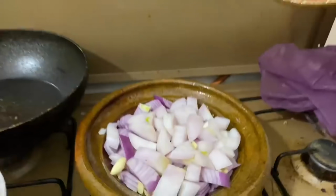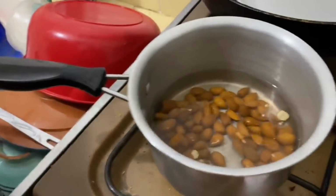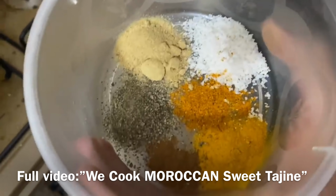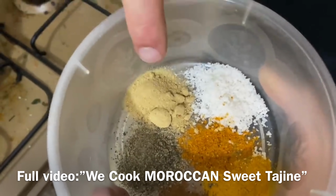I think this is personally the best homemade foreign tagine we've seen in this video. Look how many onions in there. I think we're off to a good start though. Pop the almonds in here. Just pop. Oh, big piece of lamb there. Turmeric, a little bit of cinnamon, ras el hanout, black pepper, ginger, and salt.